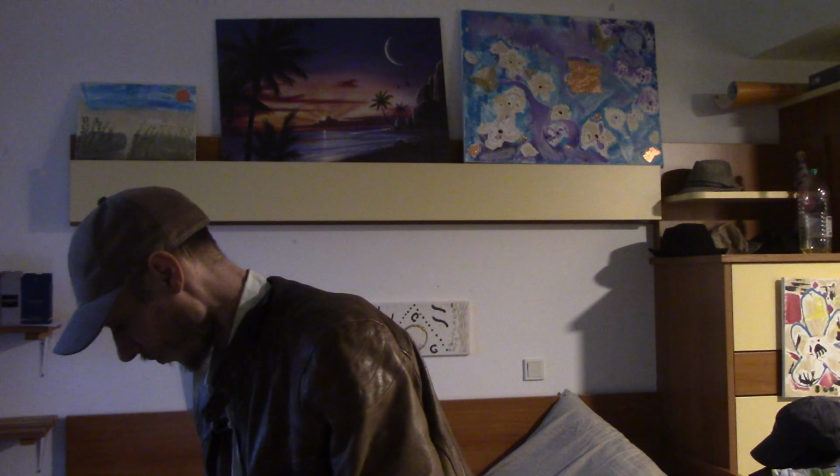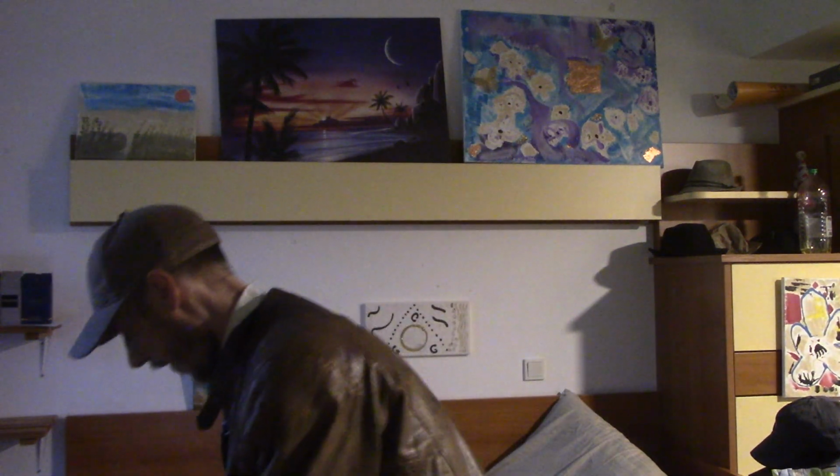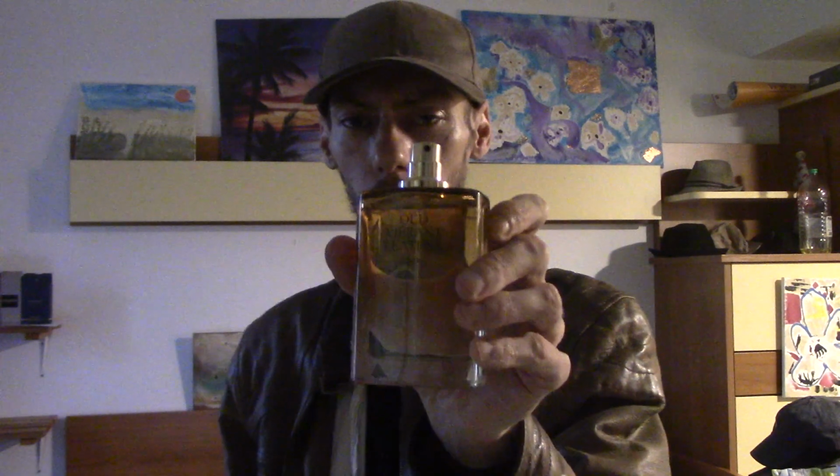Then this one, I bought from Marionnaud, or from Müller. I don't remember anymore, but you can buy it at the outlet stores in the shopping city. This one I ordered from Notino, an online platform. And the next one I got from the outlet store Zara, it's called Oud Vibrant Leather. It comes in this flacon and smells 7 from 10.